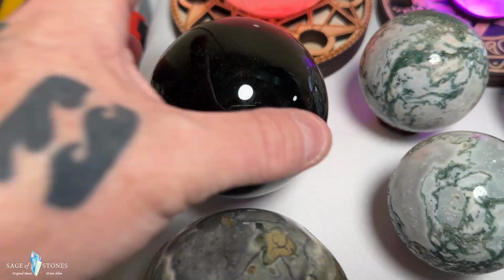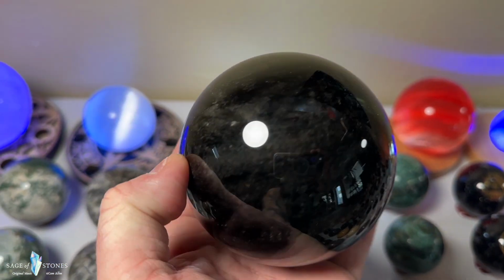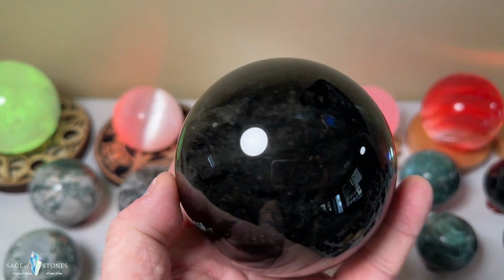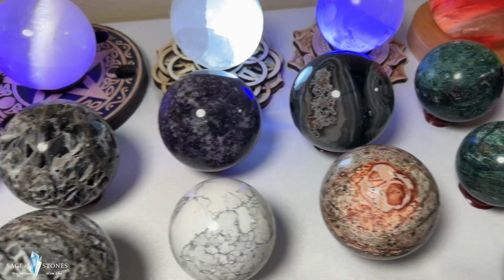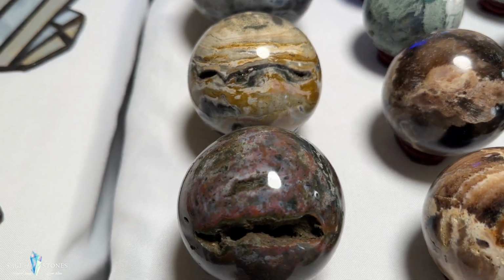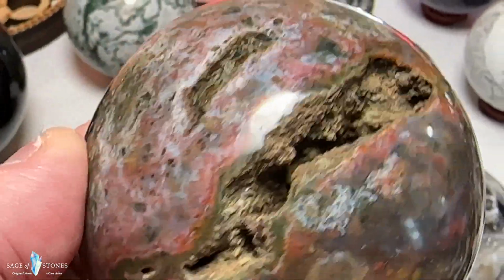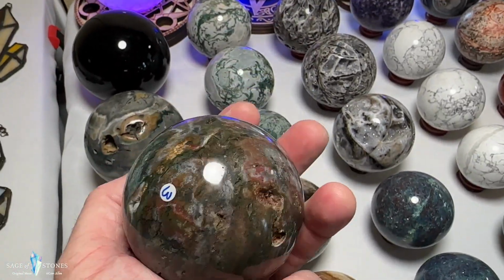All right, this is a nice big chunky sized black obsidian sphere, but it's a silver sheen black obsidian. You see the blinging silver stuff there, that's silver sheen. So really nice black obsidian. These are all ocean jaspers with some really cool natural vugs in them. Zoom in here. So these ocean jaspers are all really, really cool.